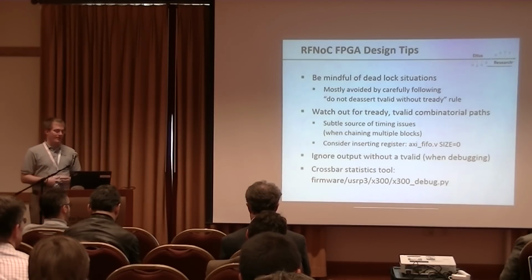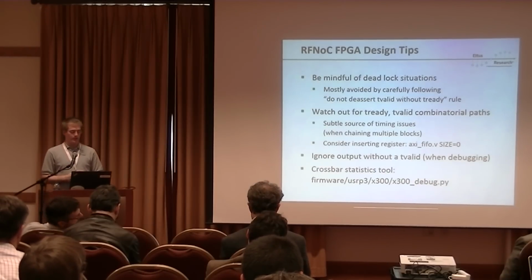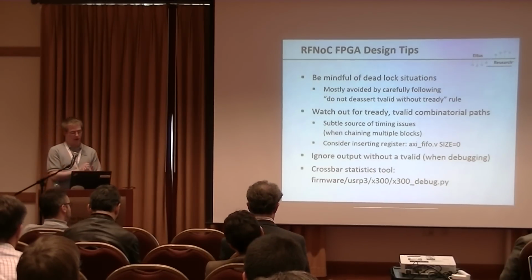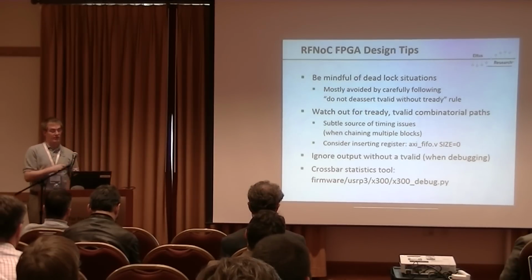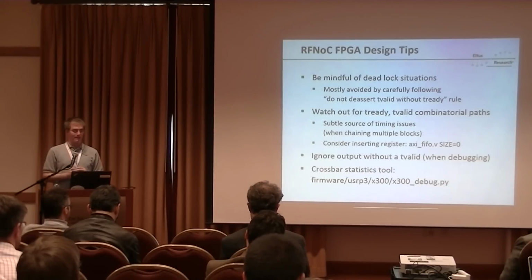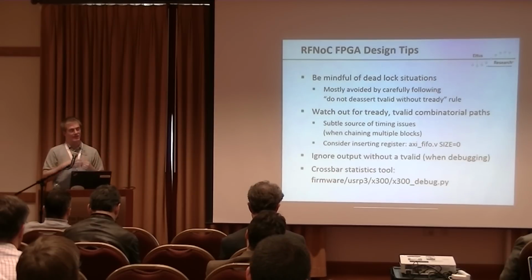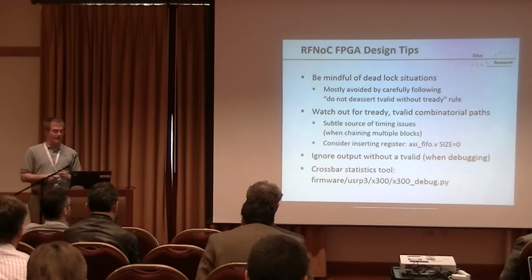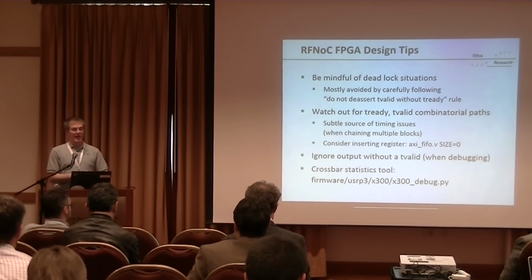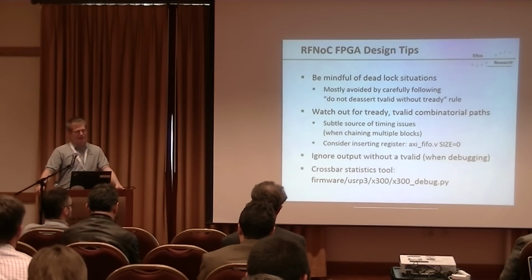And finally, I brought this up, I think I was talking about this before, is we have this crossbar statistics tool that's underneath firmware USERP 3 X300. When I say firmware, that's in the UHD directory. X300 debug.py, it's a Python script. Really what it's doing is sending special packets to the X300 that allow you to read back the crossbar statistics. And that's really great because then you can know how many packets have flowed from computation A to computation B. And it really helps you kind of drill down quickly.